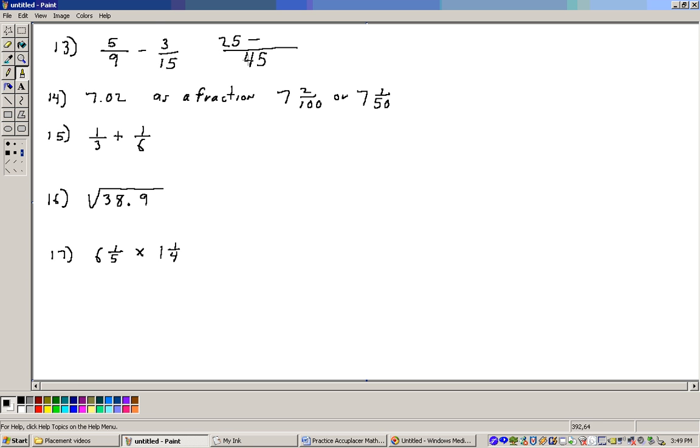Minus 15 goes into 45 3 times. 3 times 3 is 9. And then 25 minus 9 is 16 45ths, and then you can check and see if that would reduce, but it doesn't. 2 is the only factor of 16, and 2 doesn't go into 45, so the answer to that problem would be 16/45.